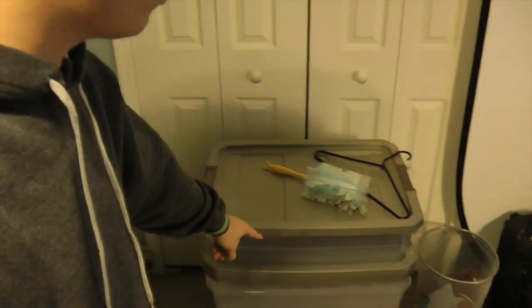But this is not just any cleanup, guys. I am going crazy this time. I have trash bags. I'm trashing like crazy. I'm eBaying like crazy. I'm not even going to give things a second thought. But this is what has me most motivated.